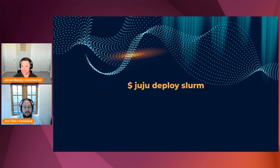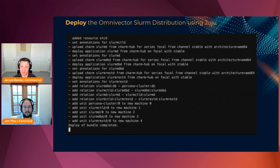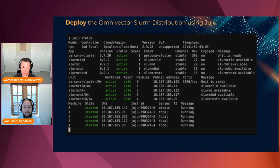Concerning the deployment of OSD, it all starts with Juju. Using Juju, we can deploy OSD to a cloud of our choosing with a single command. Running the command Juju deploy Slurm will use the built charm artifacts that live in the Charm Hub software store and will assemble a Slurm cluster right before your eyes. So let's see it. Upon entering the command at the terminal, we can watch the Slurm deployment stand up and self-assemble. Once the deployment is complete, the cluster will be ready to accept jobs.